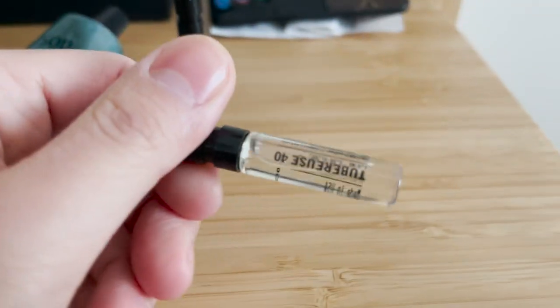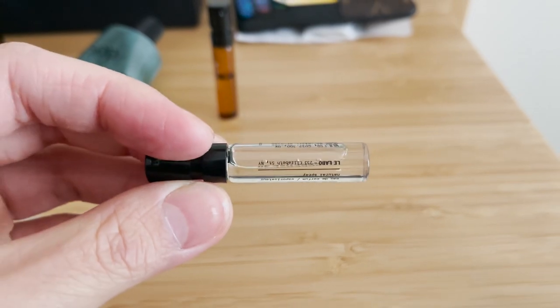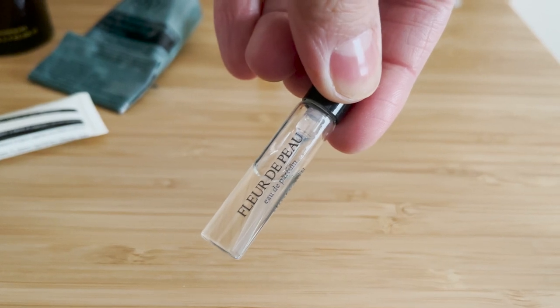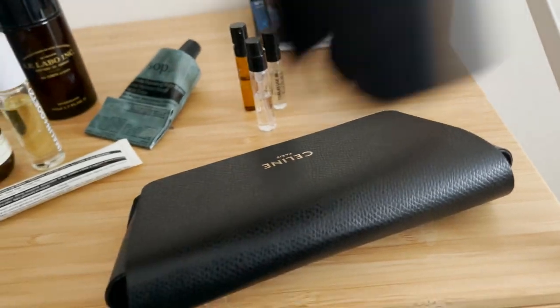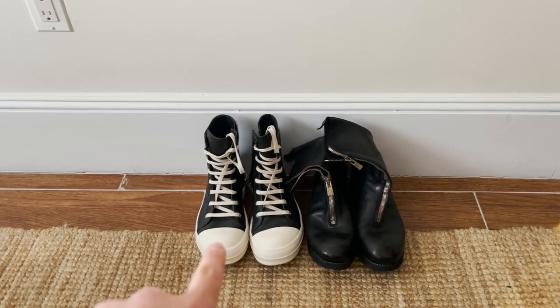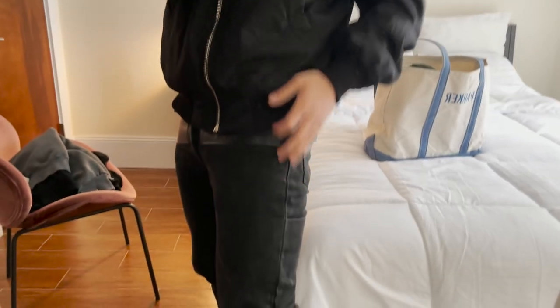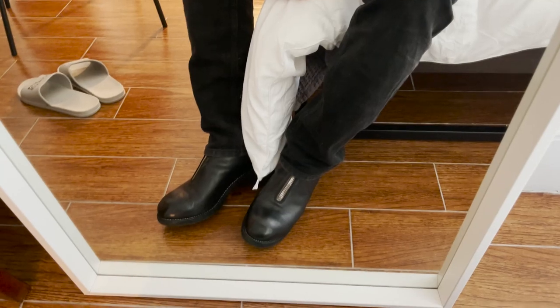Is a sampler. This one is the tuber use, but this is basically the New York exclusive from Lilabo. And then here is the Fleur de Peau from Diptyque. I brought the Celine Sunnies, and then I brought my Thierry Lasry. Here's that beanie I wore yesterday, the Arky. And these are the shoes I brought, the Ramones Mainline Weighty PL2s. I'm wearing the PL2s today. The Celine Sunnies. The helmet bomber, you see the paint, you see the holster, and the PL2s on the toe.